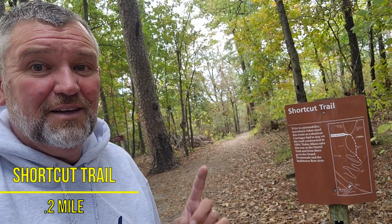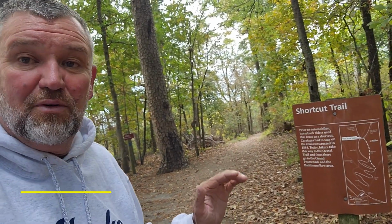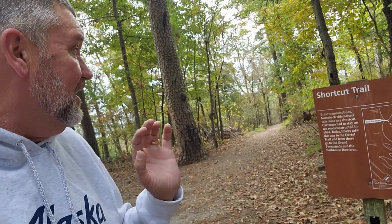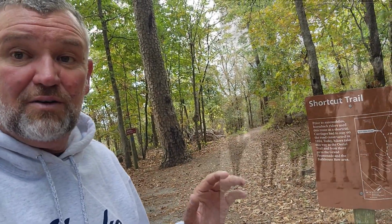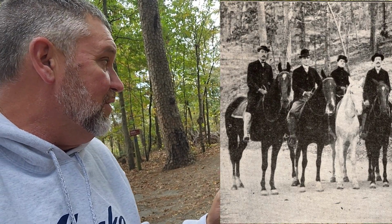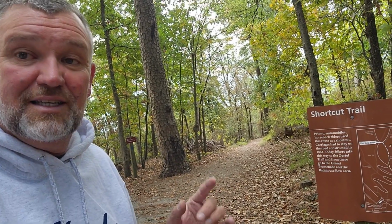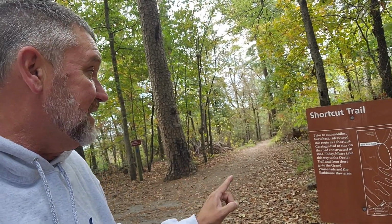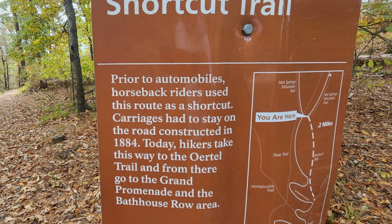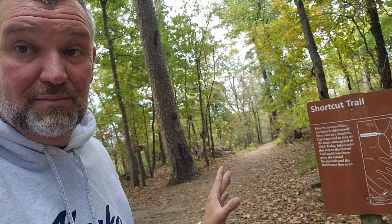Shortcut Trail. This one goes down to the town, and prior to automobiles, horseback riders would use this route as a shortcut down to the main road in 1884. The road was constructed, and today hikers use it to access the Grand Promenade Trail at the base. But this is a nice little short trail as well. It's only 0.2, but it's extremely steep because it comes up to the North Mountain.